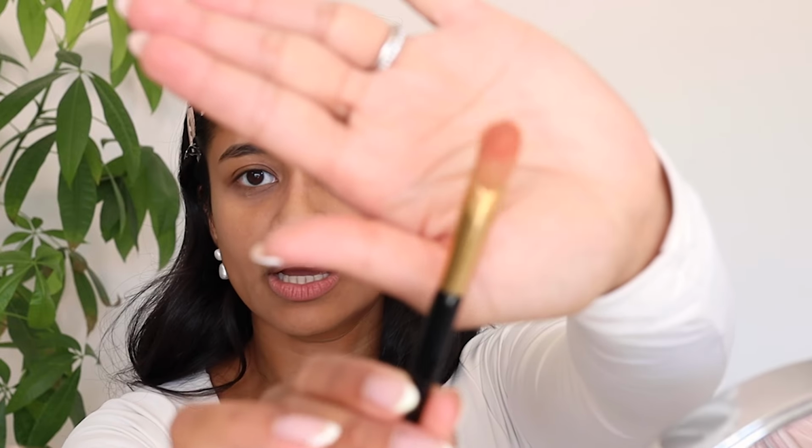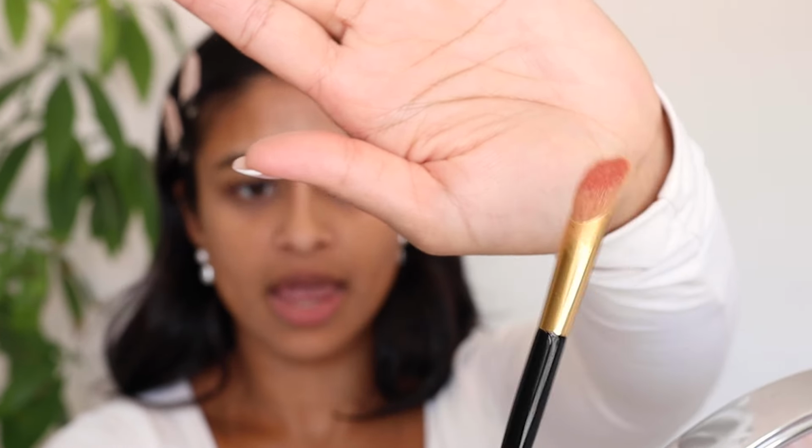skin tone. But I do like cream color correctors. I feel like they perform better under makeup compared to liquid. And I just take it on this little concealer brush. This is a Pat McGrath, kind of an overpriced brush to be honest. And I go under my eyes.